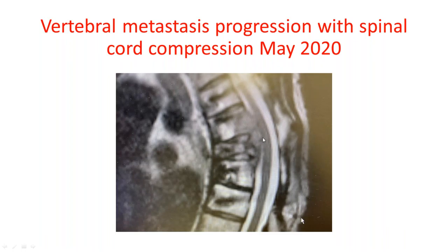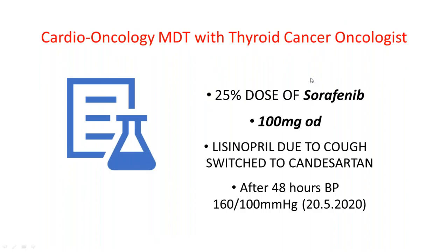This is at the level of T6. So if left untreated, she's got imminent paralysis, plus the loss of bladder and rectal functions. So the question is, could we do something else? What we decided to do was to switch to a different TKI, and in the case of thyroid cancer, the second line to be considered is sorafenib.